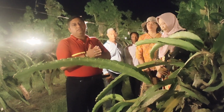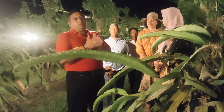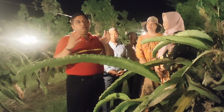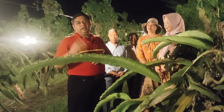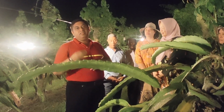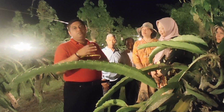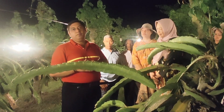So they are using these lights for the months of May to November, while from November to April they leave it on natural pollination. So what they are doing is getting a crop in that particular time when there is no other source, when there is no other way, so they are using these lights for getting artificial regulation of the crop in the market.